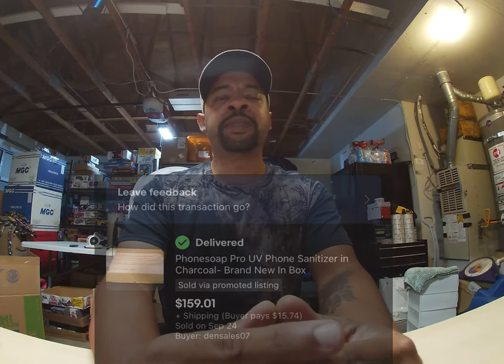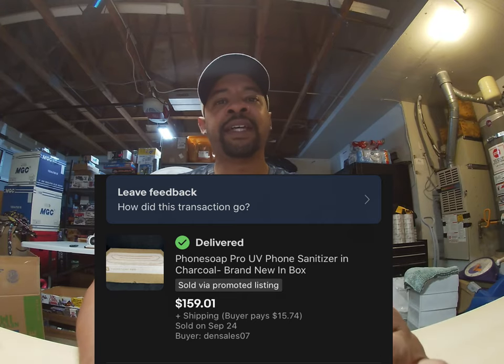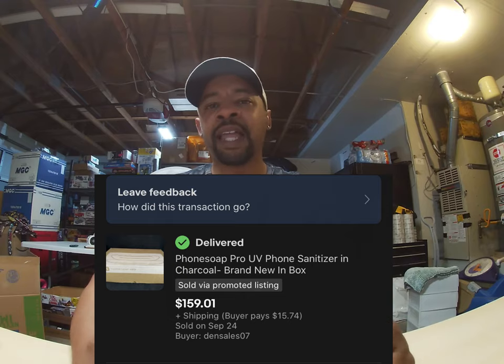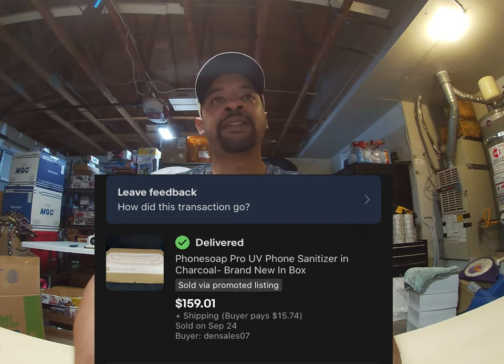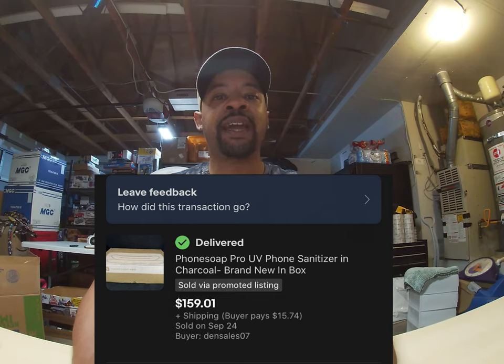Now, going into my number three in my hot five is a phone soap pro. For all you germaphobes, you put your phone in this thing, you close it up, and that little blue light, UV light, I don't know, one of those things, cleans your phone. At least that's what they say. Somebody believes in it because they paid $159.01, and with shipping, it came out to $185.88.